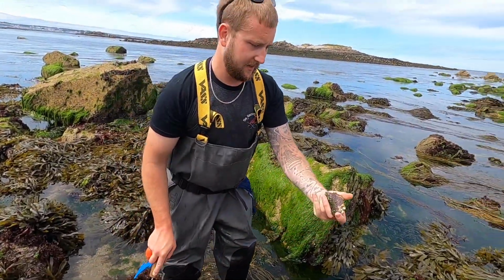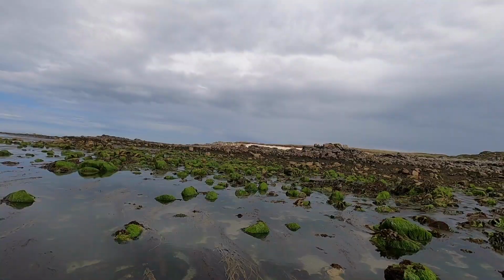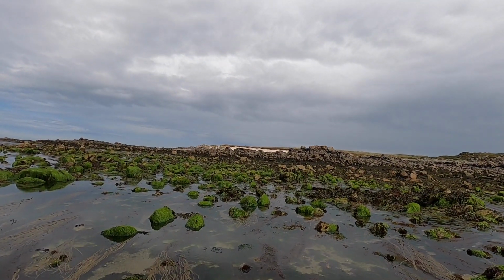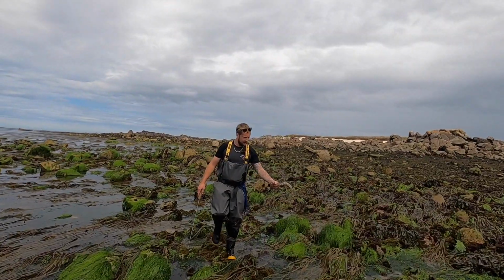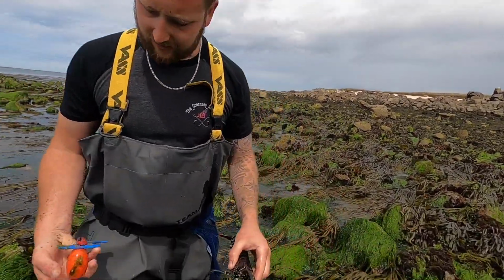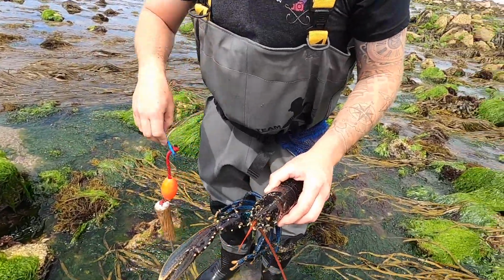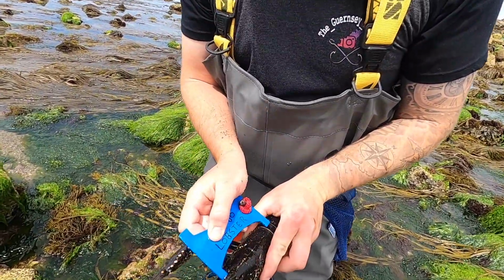Nice fat chunky monkey. Oh, that's a nice one, eh? That's a beauty, eh? Sammy boy's done it. He's got a Larry lobster. Woohoo! What's she gauging like? Oh, it's got a big body on it. Yeah, it's only got one claw. Nice.